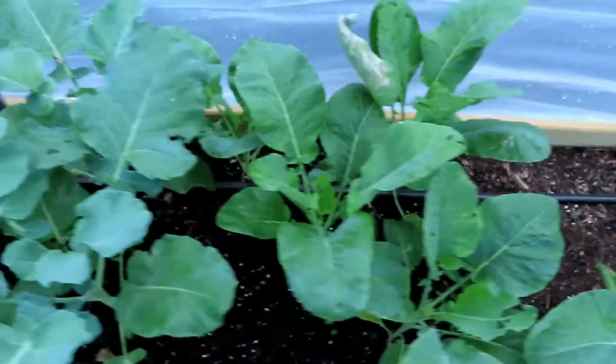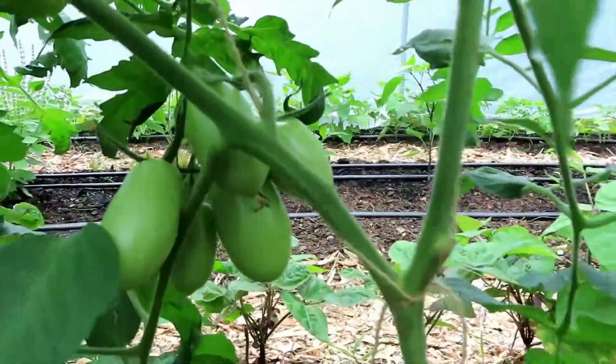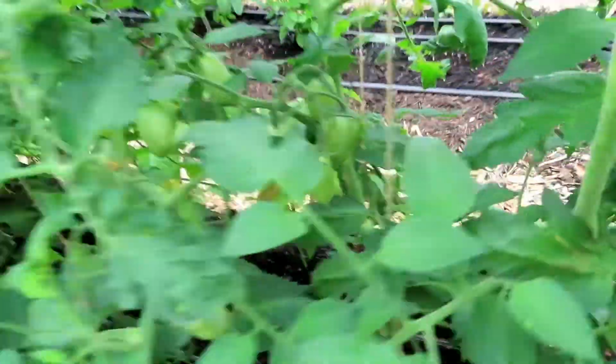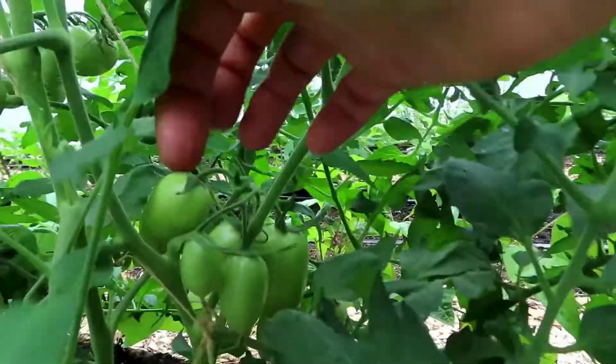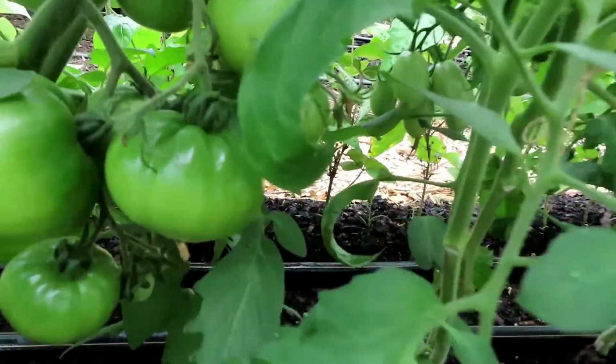Then we have our Brussels sprouts. Carrots are still doing really well. But what's doing the best, if you ask me, are our tomatoes. These are Romas. They get even bigger as we go in. As you can see, the beefsteak variety here.